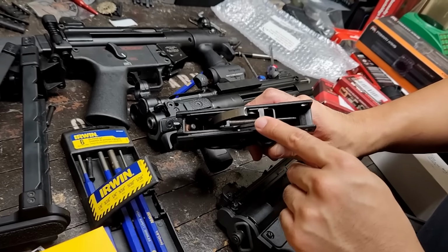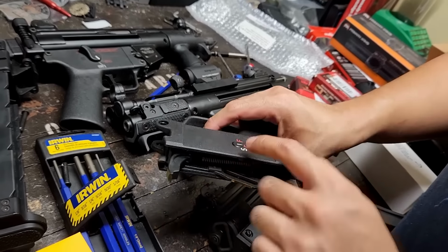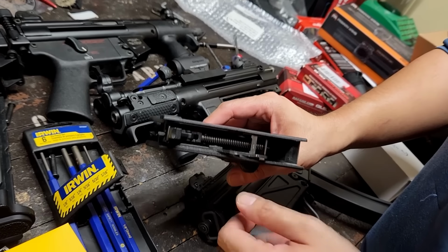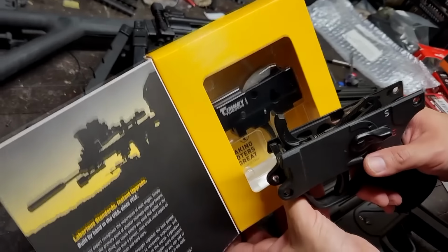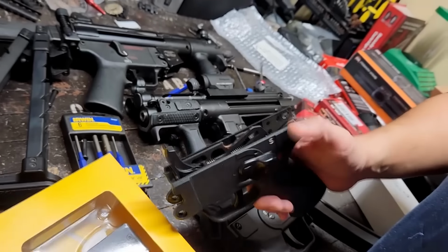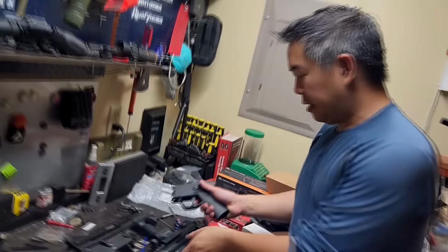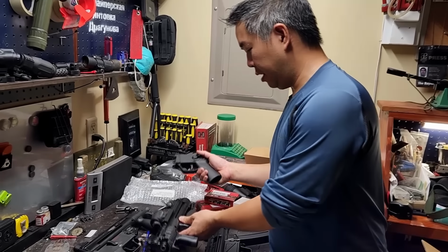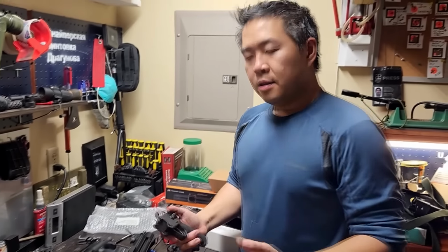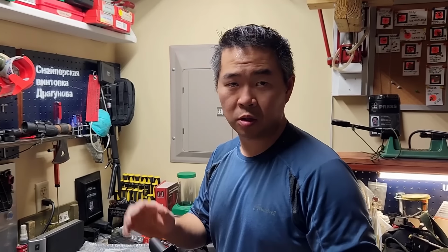So this is the typical SEF type of trigger group. You'll see that it is not an ambi system. The Timney system is a drop-in component for the SEF trigger, but you'll see that it lacks the ejector right here. Now, when I was shooting my MKE earlier, I noticed that some MKEs have an issue with ejection and extraction. Unfortunately, my K has an issue with both. So I had to take H and K parts and switch all those things out.